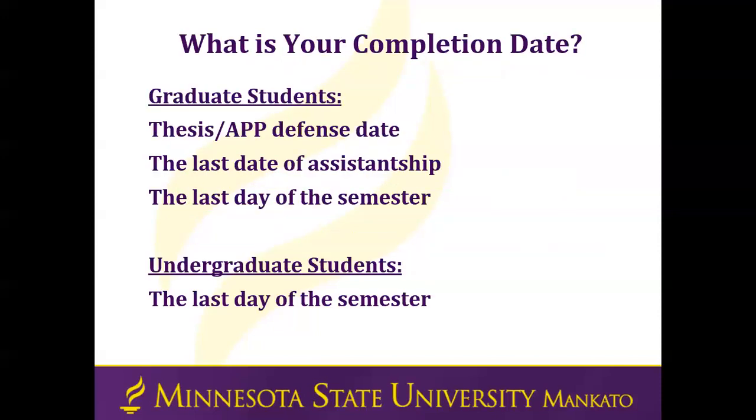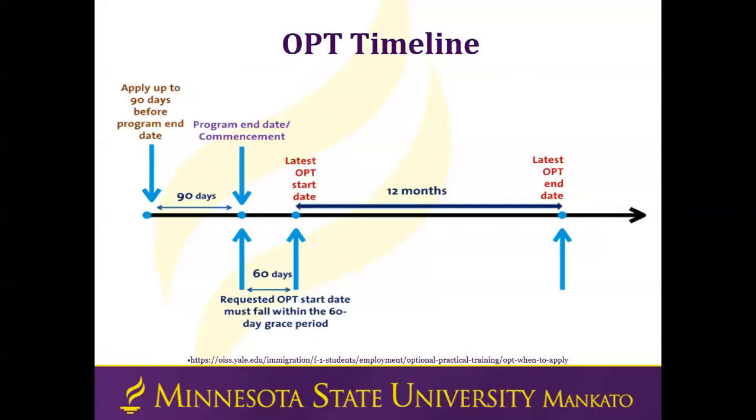The next slide is talking about your completion date. This is very important because this factors in when you can apply for OPT, which is my next slide, and I'll flip back and forth between these 2 slides. So this is the OPT timeline. Probably one of my favorite ones. I'm a visual person, I don't know about you, but this gives a good visual of what you can roughly expect. So in the previous slide, we're talking about that completion date. So when are you done with all coursework?